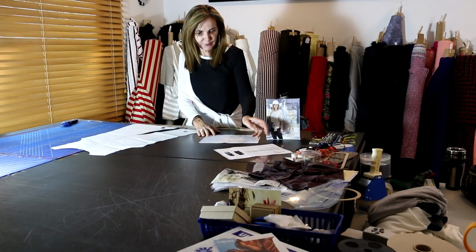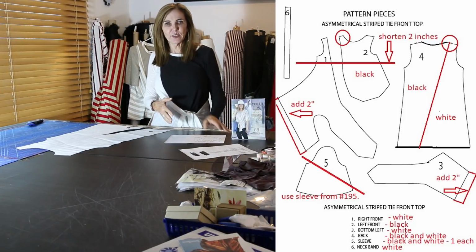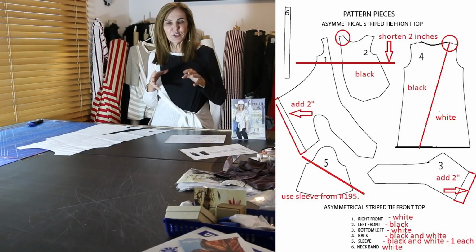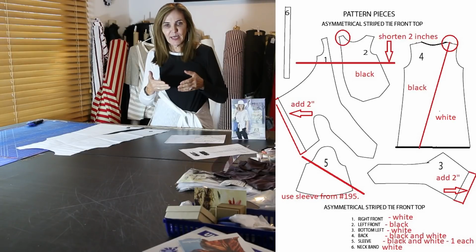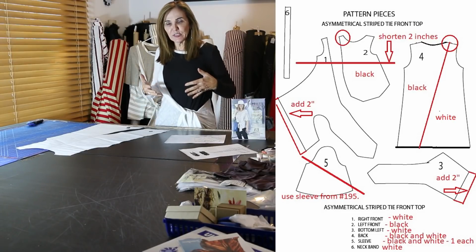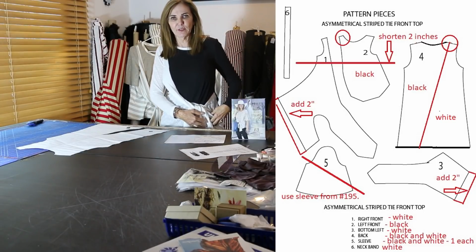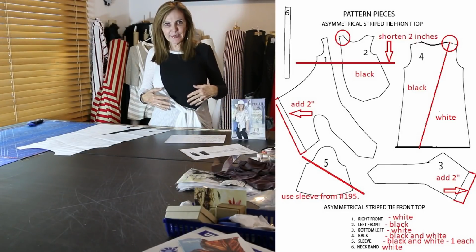So let's look at the next picture, because there's a lot of information on this, so I'll go through it all. What I wanted to do was have you recognize how to shorten it. On this one, this tie is lower, a little bit hip level. I wanted to bring it up and make it more waist level.